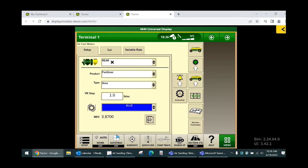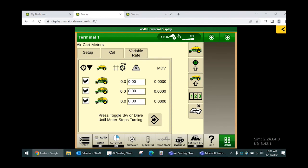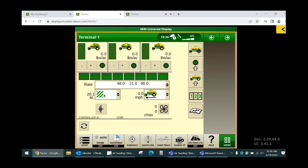What else have I got here? Then we can talk about verification, flipping back to the 1910 cart. Once we've done a calibration, you can do a verification.